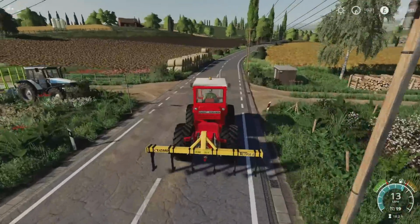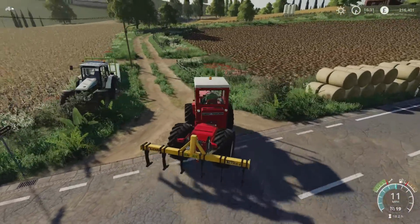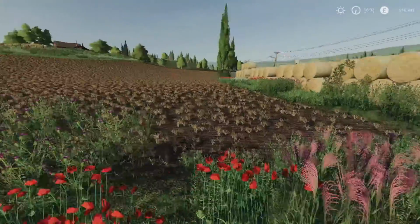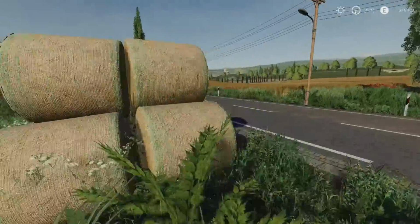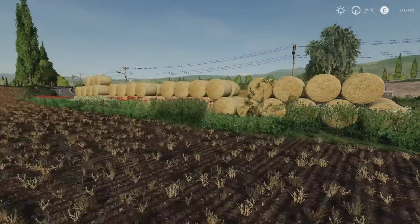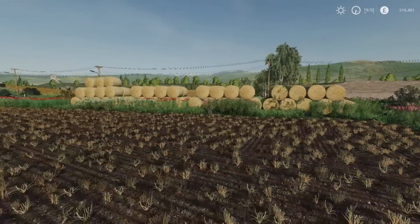The baling of fields 10, 11, 12 and 13 after the wheat harvest was done, and this is how many bales we got. Look! Actually, the sun's outside, isn't it? That's a lot of bales.